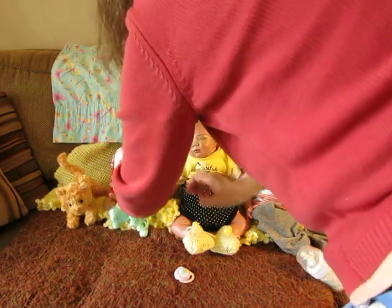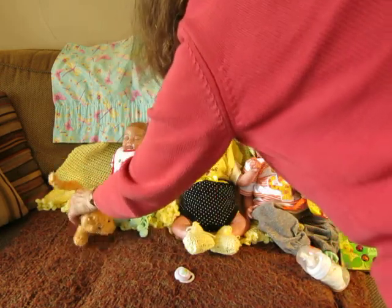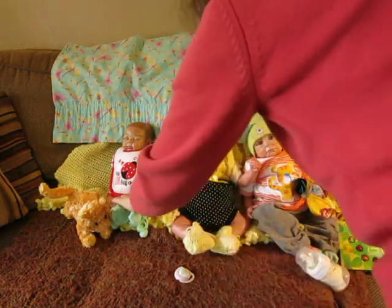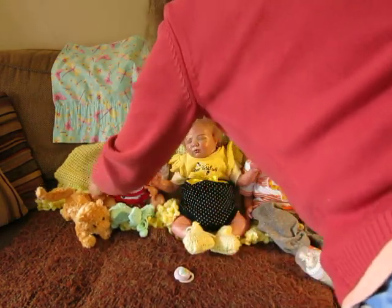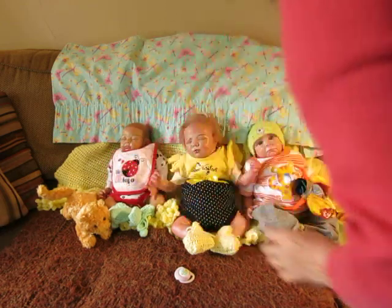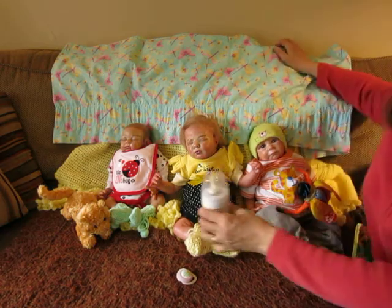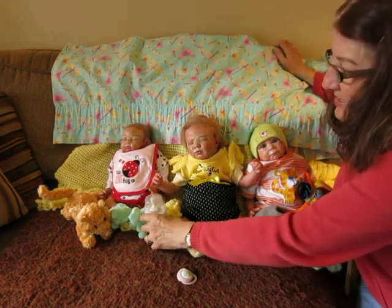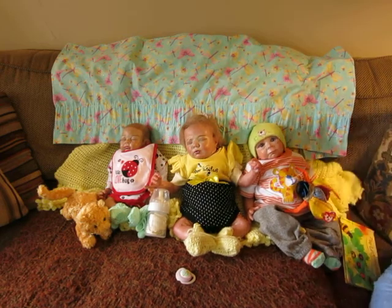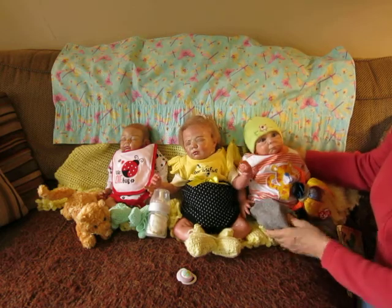So the leaves are starting to change a little bit over here. Oh, here's a little kitty cat next to Charlotte. Yeah, little kitty cat. So she's been a good baby. I sure had fun this morning picking out some clothes for them. It's always fun. It's such a relaxing hobby, and it's just fun to imagine, pretend. We all like that.